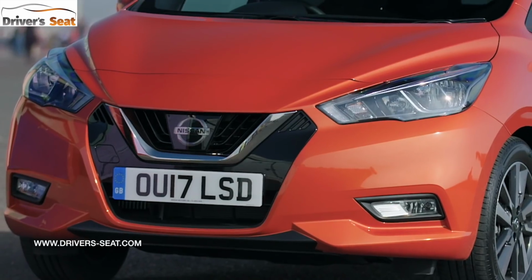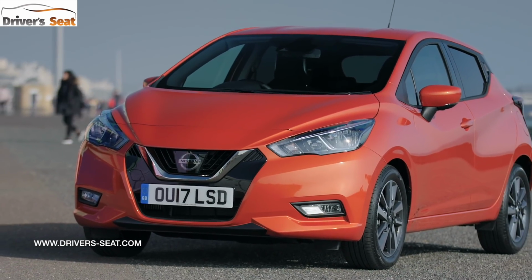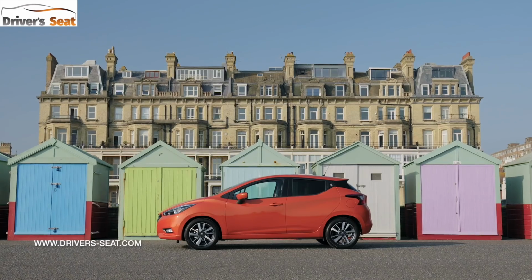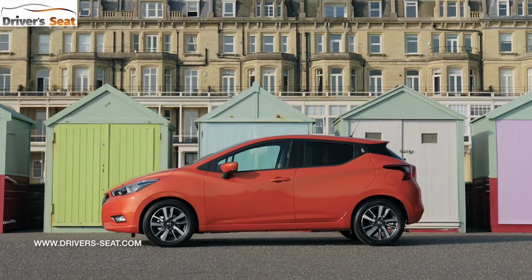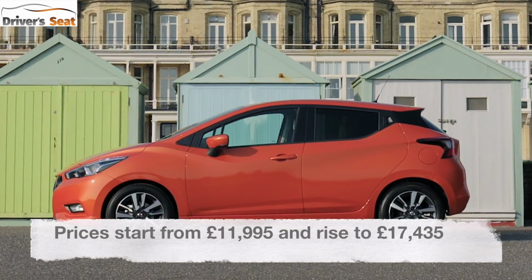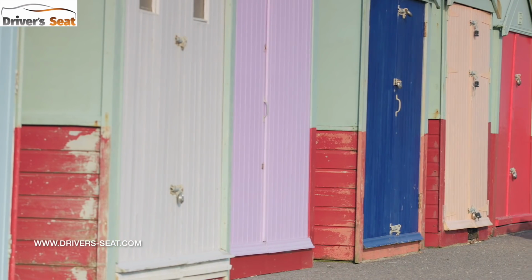The Micra is roughly the same size as a Ford Fiesta in length and height. Width-wise, it's a little bit wider, so it's got a lower, sportier stance, but it's very Fiesta-like in its appearance, which I think is a great thing. Prices for the new Micra kick off at £11,995, rising up to £17,435 for the range topper.